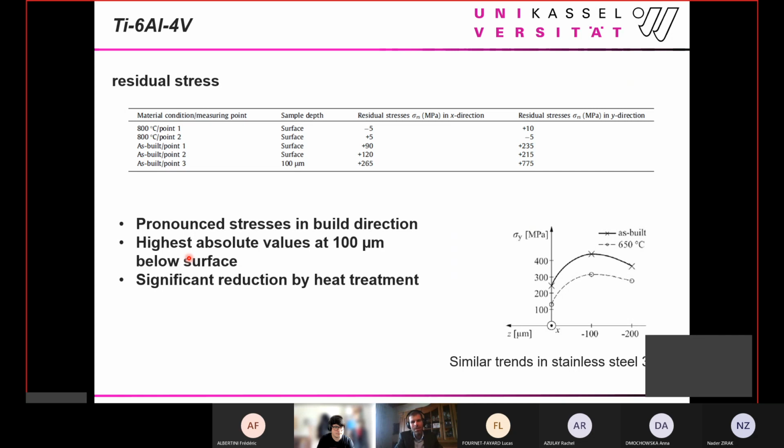And this is, of course, one very important aspect. But it's not only the pores at that point, it's as well the residual stresses. And this is just one example, plus 775. This is tensile residual stresses in Ti-6-4 processed at 200 degrees C.